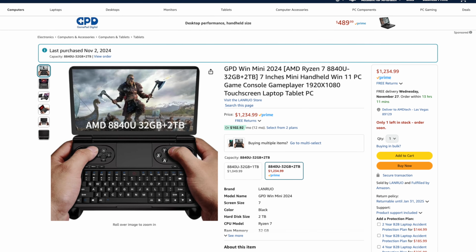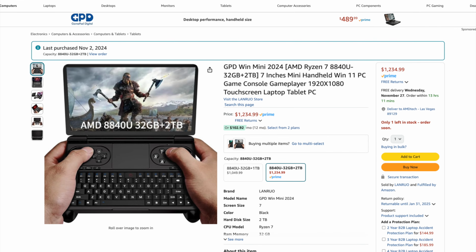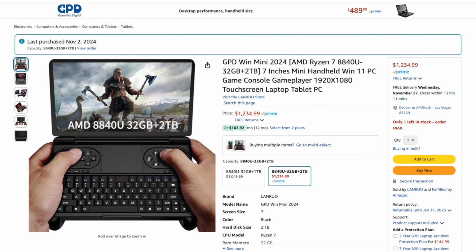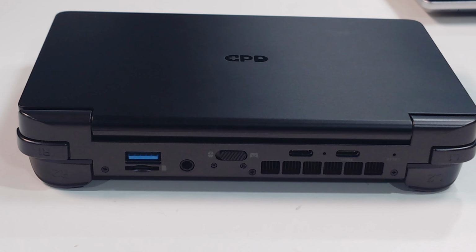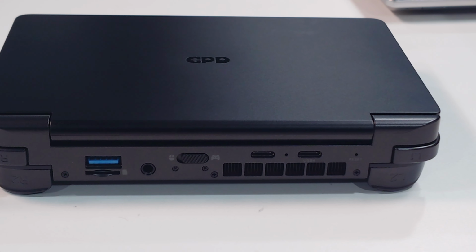Now, at first glance, $1,235 is a lot to pay. It's more than what you'd pay for the ROG Ally and, of course, the Lenovo Legion Go and other things like the Steam Deck. This is definitely more money, but you are getting 32 gigabytes of RAM, you are getting 2 terabytes of storage, and you are getting some very good input-output, or I/O, on this. So there are some advantages here to going with something like this.